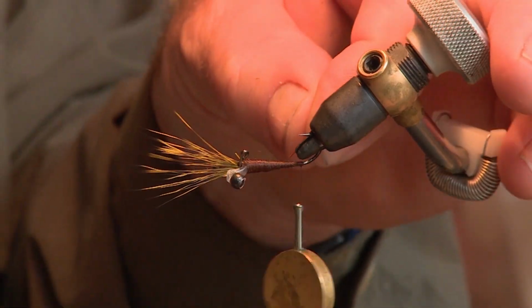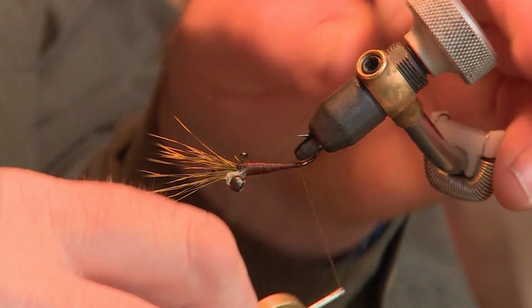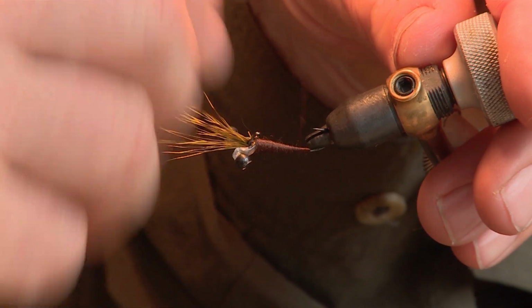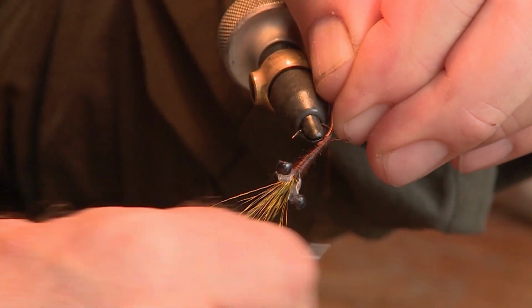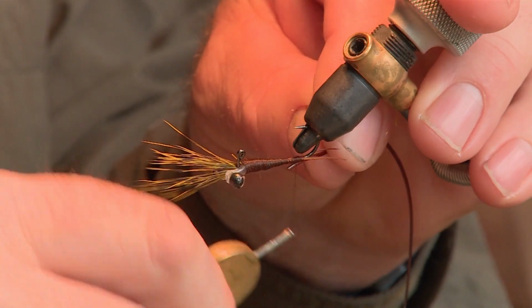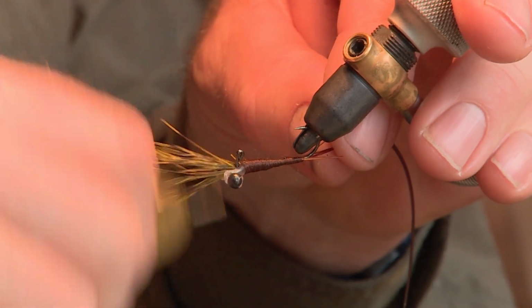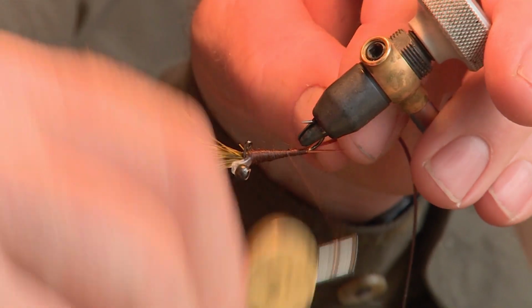So now my next step is I'm going to add one goose biot per side at the tail of the fly down here at the bend end. Make sure they're fairly even, and we'll just secure those in lightly. Next step for this fly is I'm going to secure some vinyl rib just down at the bend end of the hook here, ready to go after I add my olive body.